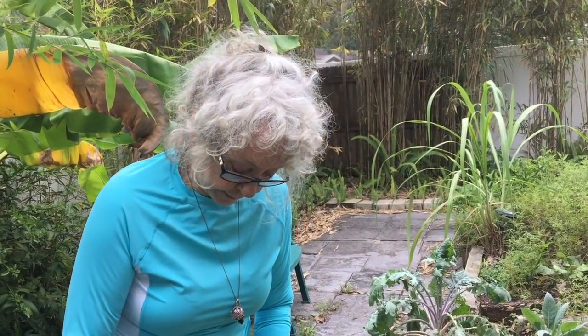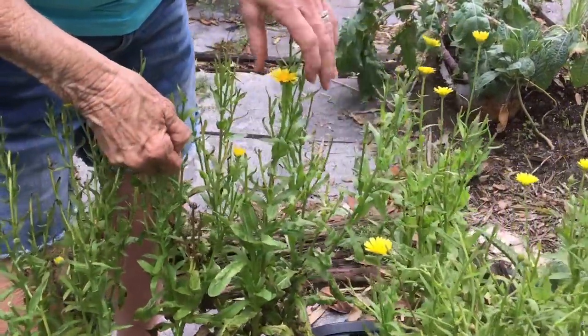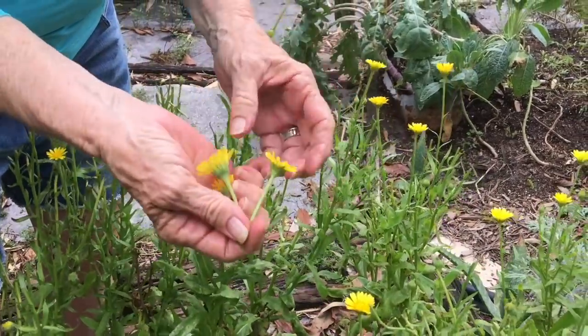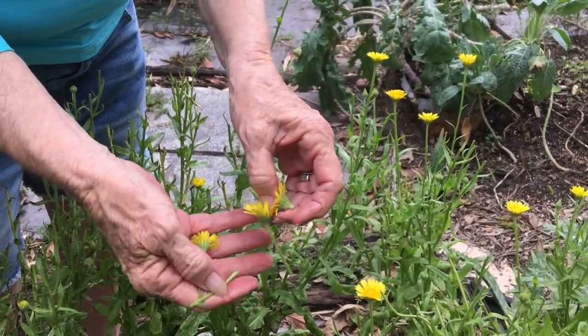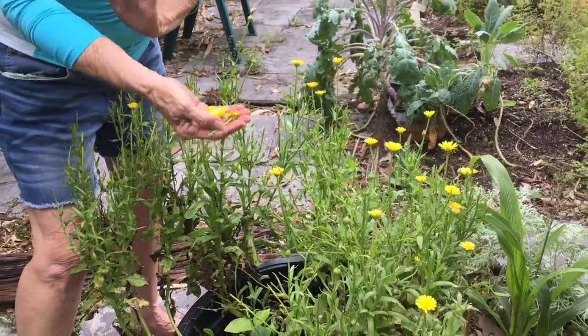So here's my calendula. Every day I come out here and pick these. I've been picking them all summer. I'll show you what I've collected. I'm infusing them into some coconut oil, but we're going to take the heads and pop the top off and let it dry for a day or two and then put it into the oil. So this plant I've been picking on for 2 months. And I'm gonna come back and get the rest of them later today.